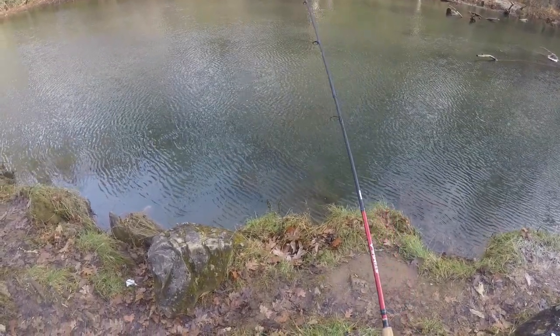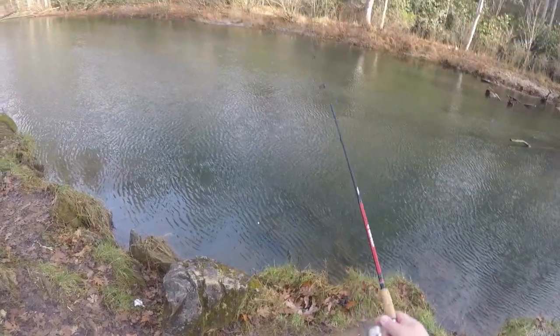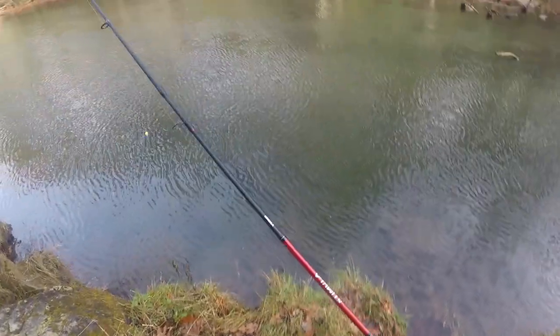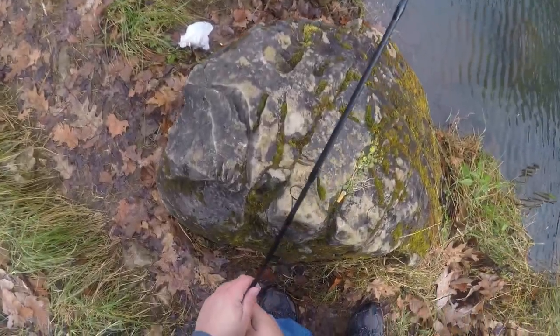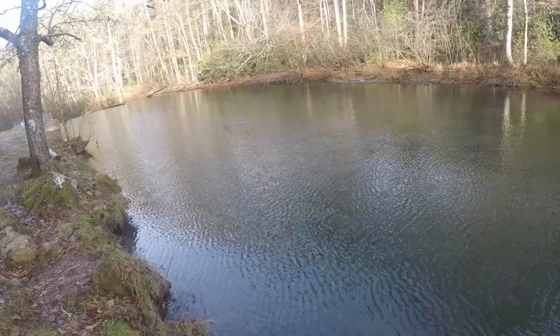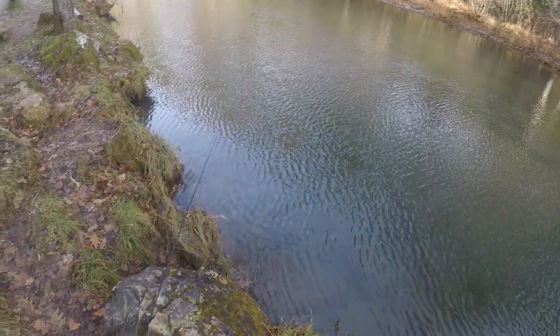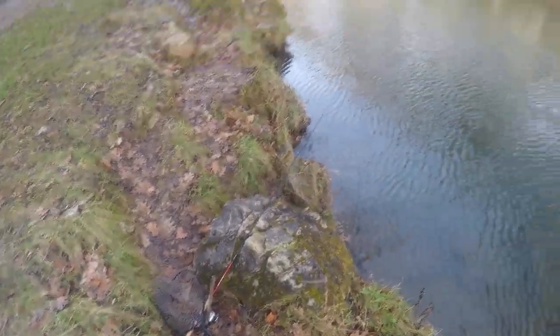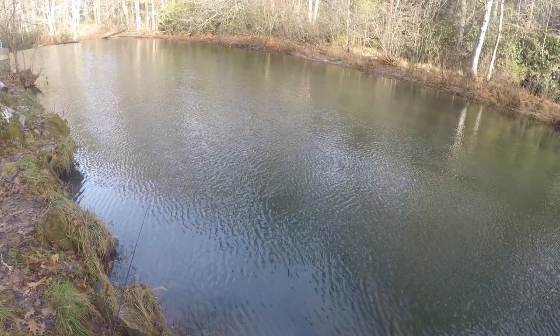Shoo, it's cold. My hands are freezing this morning. Let's see if we can replicate that. That was such a nice fish, I cannot believe we caught him that quick. So what we'll do is we'll give this one 15 minutes like we did the other one.